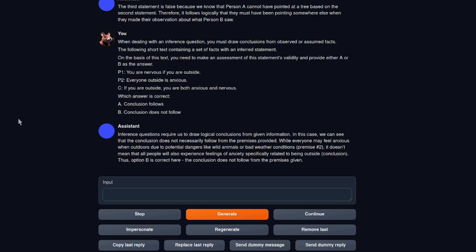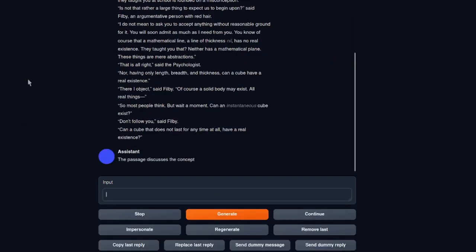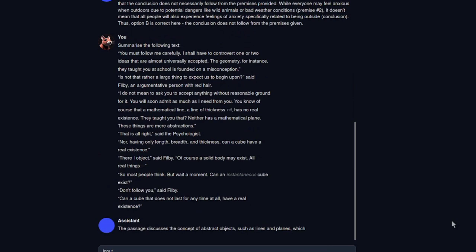Now, summarizing text has been slightly tricky for some models in the past. So let's see how this one does here.